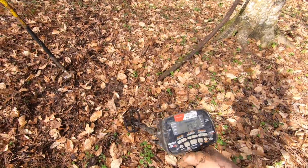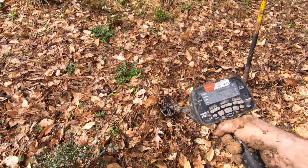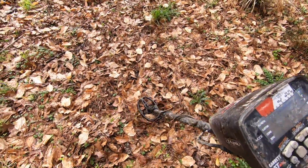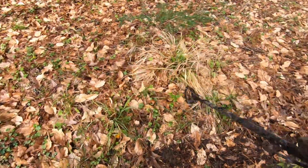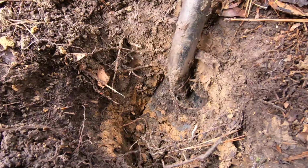Good size. That's really deep. It's probably iron. I had kind of a wispy one over here too that was deep. So I'm gonna dig up some of these big pieces just to see what was going on. Why is this stuff so deep here? This big iron, might be something buried here, like a treasure chest. I haven't figured it out yet. Probably a hoe or something.